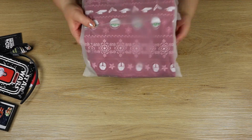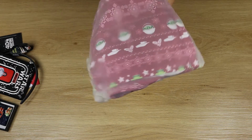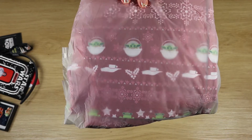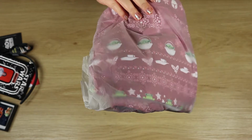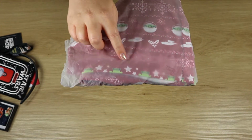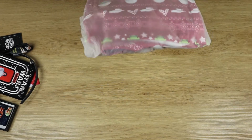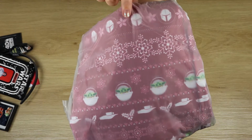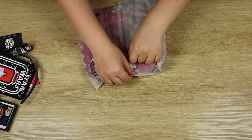So we can see we have got a Christmas themed print featuring Baby Yoda in his little hover pram, and some snowflakes in here, and some sort of Christmas. Got a cute little frog in here, and the Mando helmet just up here at the top. So let's open this up and have a look.